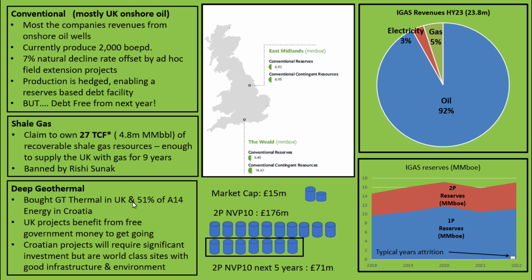So they are looking for, when the oil begins to run out, and within like 30 years, their current resources should be quite diminished and depleted. They're looking to step into geothermal, so to ensure that they can continue with their revenues in the future when the oil starts to run out.